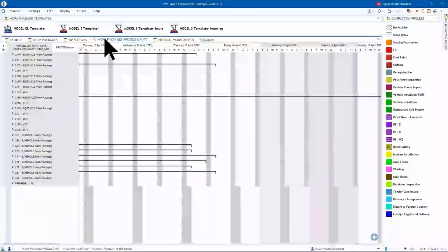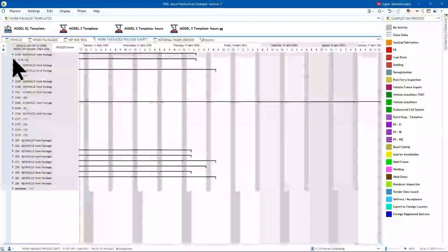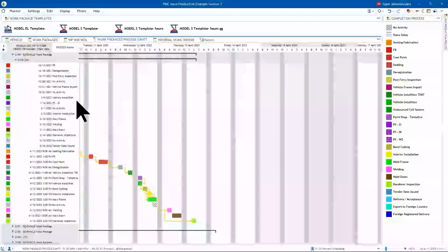I'm going to show you a couple different views here. Over here, you could see a couple of the vehicles that you have in your production line. You could see the different Gantt charts for them. And we could provide any information in these columns that you would need to see. Right now, I'm just showing the start dates and the process name.